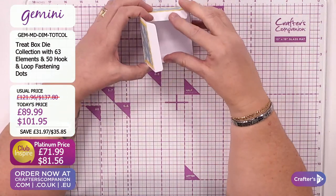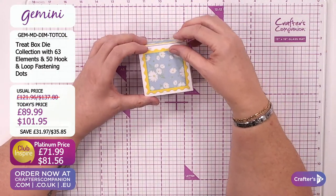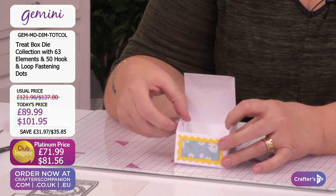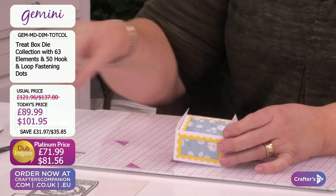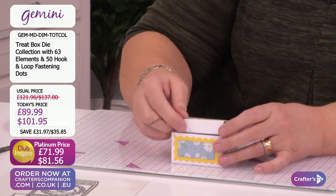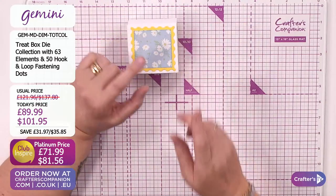And then you can see here, the reason we've left these two on is because it helps if you're closing your box like so. If you haven't got these on the side, it can sometimes be a little bit floppy, and you can see how it's sinking into the box. So it's better to have those tabs on the side just as an anchor. And you can see how nicely that closes together. And then we're going to decorate.